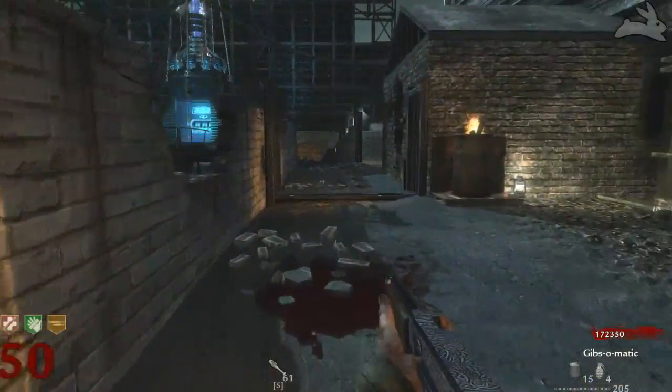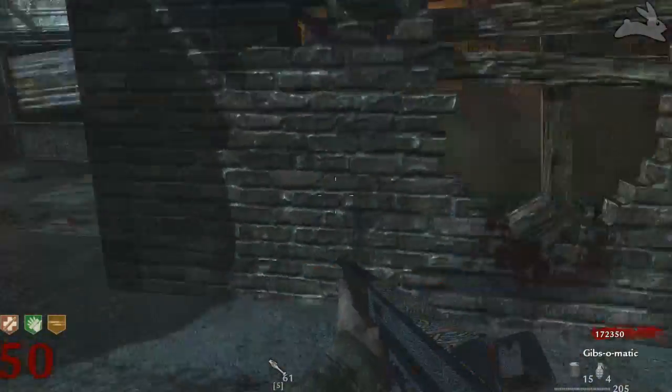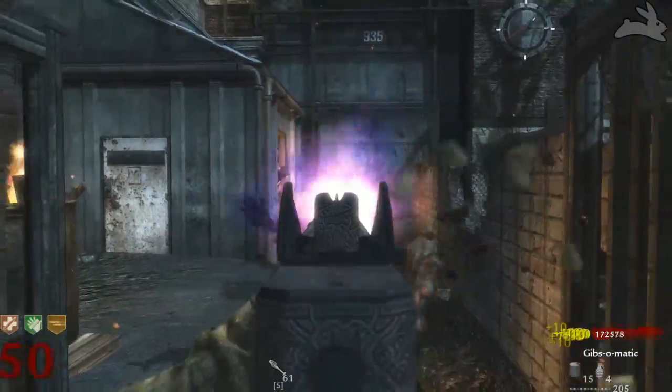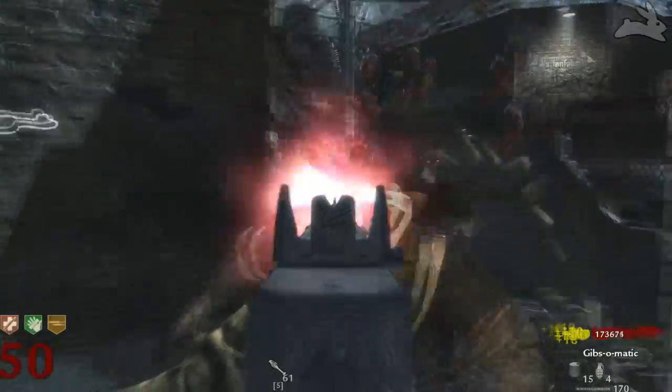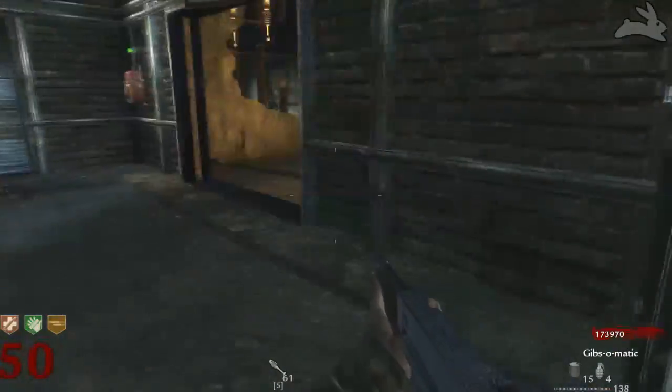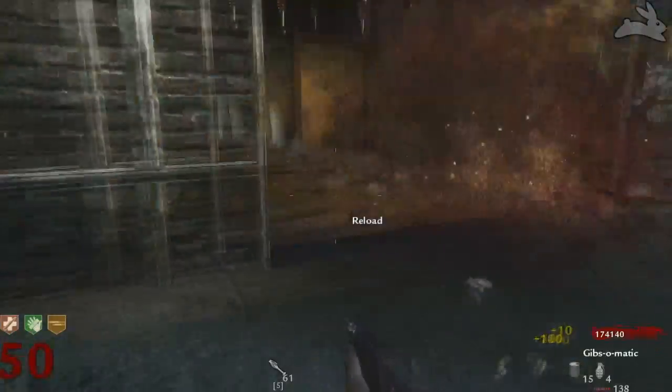Crazy Rabbit here, and today we're going to be comparing the Vesper and the Thompson and then looking at both these weapons on round 50 to see which weapon is the better weapon to have, so let's go ahead and get this started. So we're going to be looking at the Vesper both with and without attachments, and then at the end we'll look at both these weapons with double tap and speed cola.